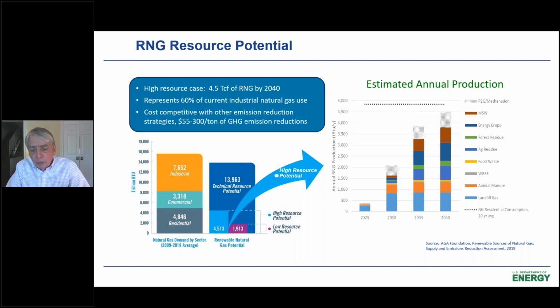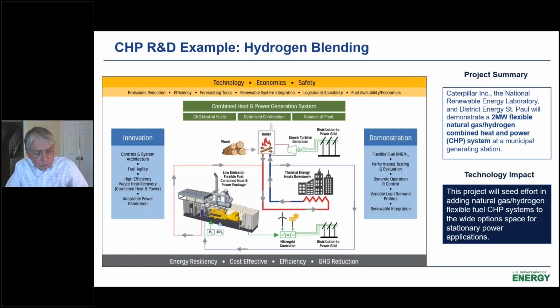I'll end with the next slide, please, which is just to show that DOE is active in this area. It is looking at where CHP can fit into a decarbonized future. This is an example of an R&D project that was recently announced from DOE's Advanced Manufacturing Office. It's a project with Caterpillar, National Renewable Energy Laboratory, and District Energy St. Paul, and it's demonstrating a 2 megawatt flexible natural gas hydrogen CHP system at the municipal district energy generating station.